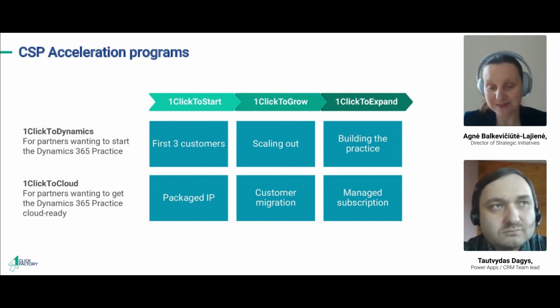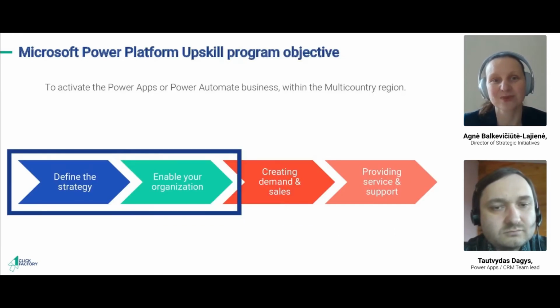So having that in mind, together with Microsoft, we designed a Power Platform Upskill project, Upskill program, with the objective to activate, of course, partners within the Power Apps and Power Automate area.